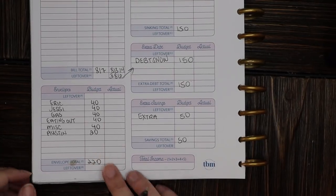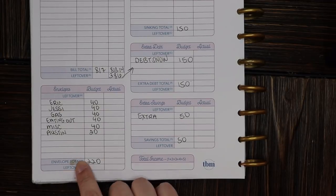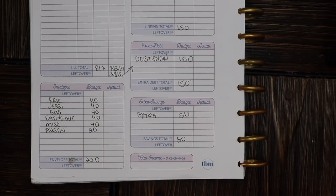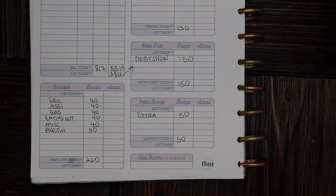Next up, I have cash envelopes, and this is where it gets interesting. Sorry about the stains here on my budget book. One of my kids or one of my cats or someone knocked over a drink. Nobody will admit to it, but it did stain my planner here, as well as this planner here. I think it was hot chocolate that got dumped.